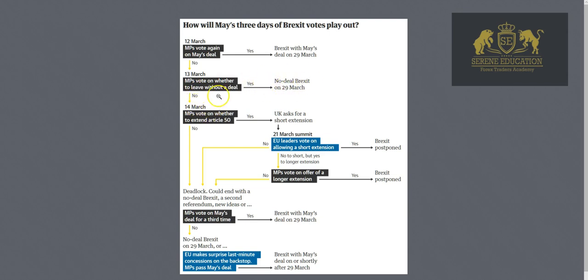They'll say no, which means that we go to Thursday for a vote on whether to extend Article 50. People don't really want to extend Article 50 because that means we're still trapped in. The likelihood of that extension passing with the large majority of MPs in the House of Commons is probably low. They'll probably say no, which means we're stuck in a deadlock. This is not going to be great for the pound, this kicking of the can down the road to oblivion.